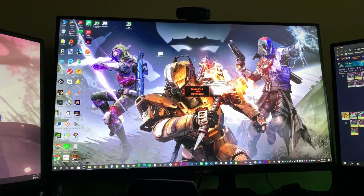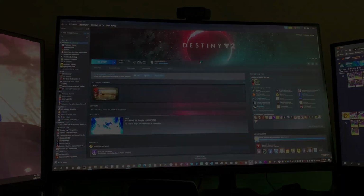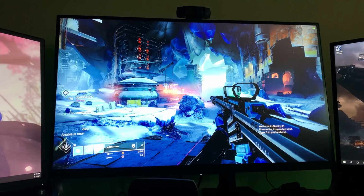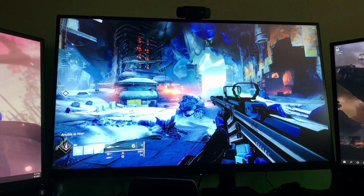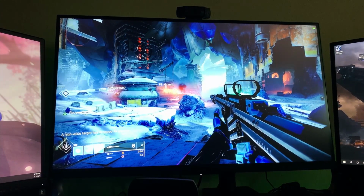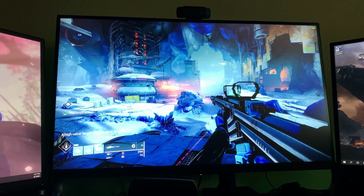Okay, and then we will get back into the game. And here we are with HDR enabled. I did have to do a reboot after changing the Windows desktop setting to enable HDR. Things got a little weird, got a little flickery, but once I rebooted, everything's fine. The monitor is properly showing HDR is on.